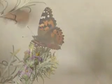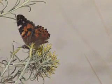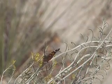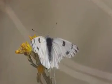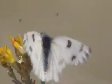You can see the painted lady, a common species found throughout the U.S. The checkered white, its scales on the wings and distinctive color patterns help attract a mate during courtship.